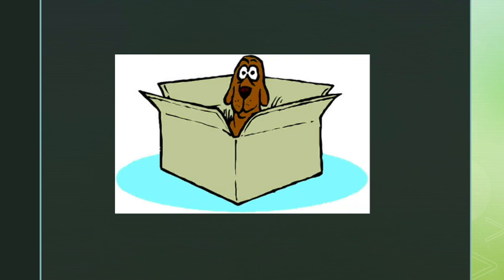The dog is playing. Just now the cat was sleeping. So this one, the dog wants to play, and the dog is in the box. Okay, so that's it for the samples. Remember in, on, and under.